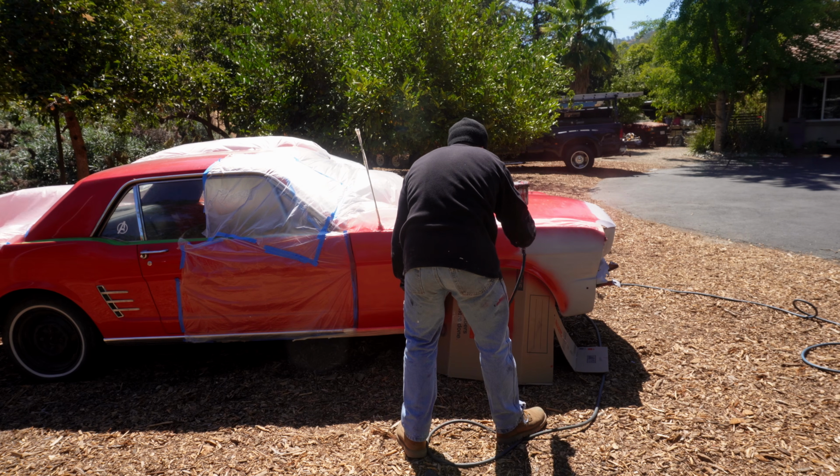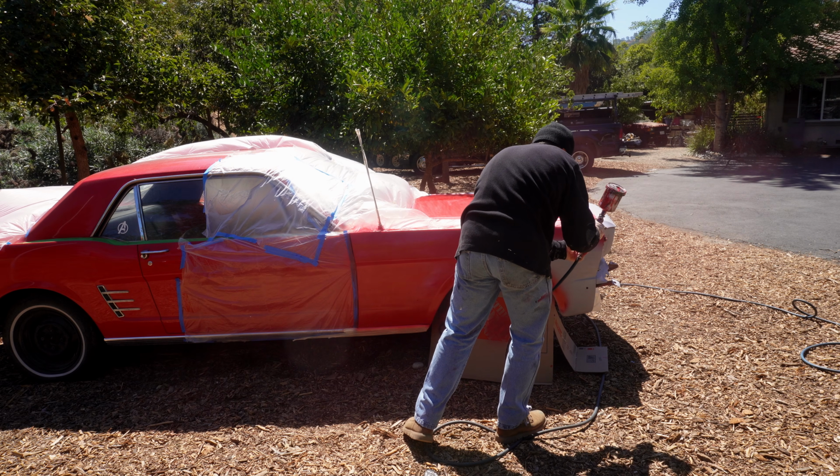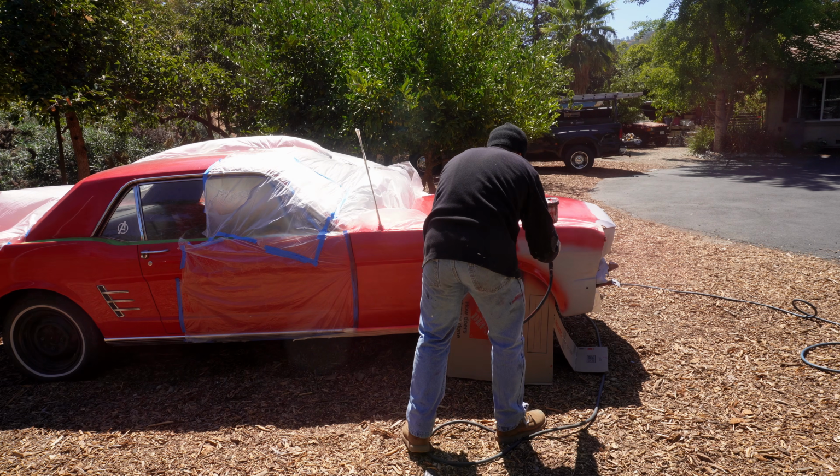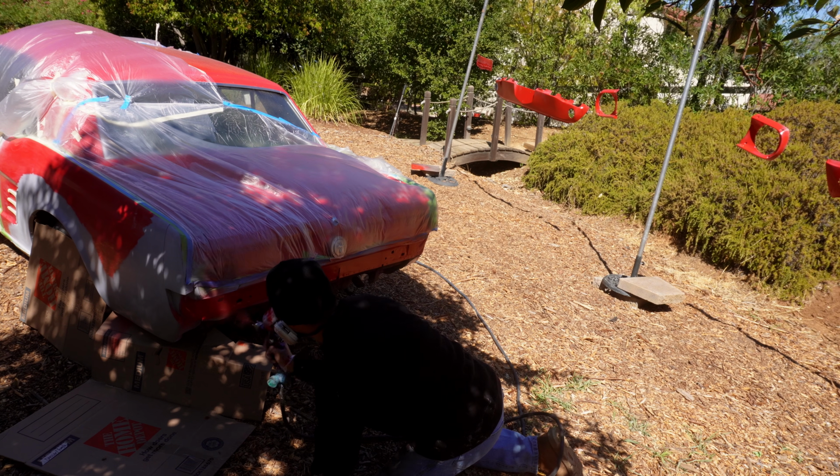An auto body shop in town matched the red color on the car for me. I'm only painting the parts that I worked on, not the whole car. I was a quarter of the way through this paint job when my primary spray gun broke.